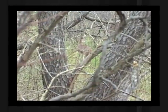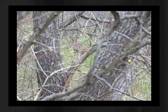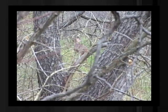Well, it's day 6 of our Illinois hunt, and I'll tell you what, it's been tough. We've seen 3 nice bucks, seen a lot of deer, but all small, small bucks, nothing worth shooting.